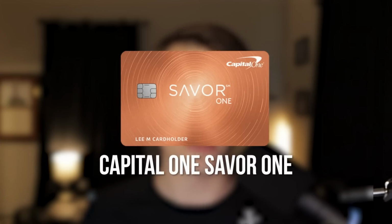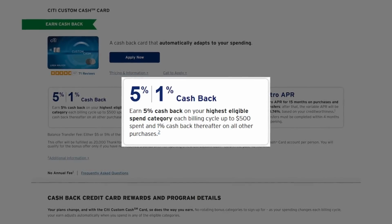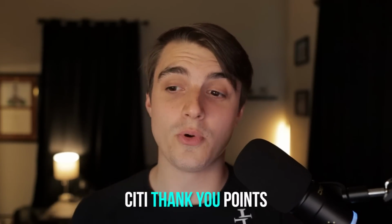Card number 3, I'm going to give you two options once again. It's going to be either the Citi Custom Cash or the Capital One SavorOne card. At this point, if you're going to go down the Citi only route, I would definitely recommend getting the Citi Custom Cash because it's another great no annual fee card, and this time it gives you 5x back on your highest eligible spend category every single month, up to $500 worth of spend. So getting this card to use in one category and one category only makes a ton of sense to give you 5x back in one of those pesky categories that your other cards won't cover. And of course, you're also going to be earning some more Citi Thank You points, which will come in handy for the next card.